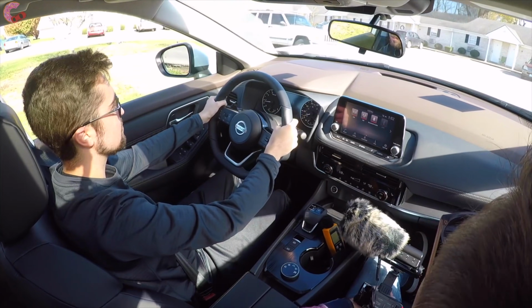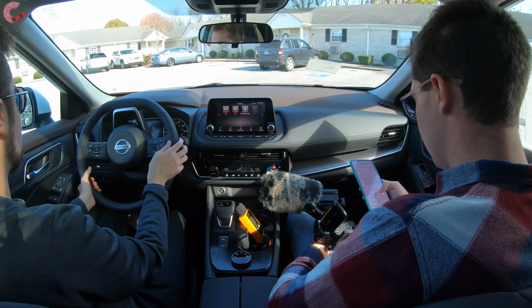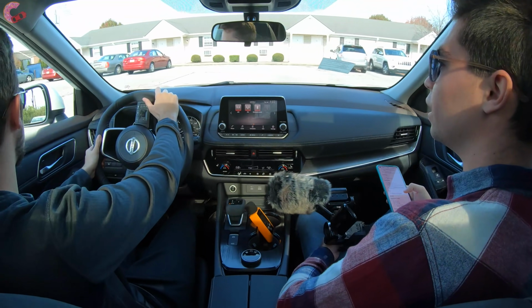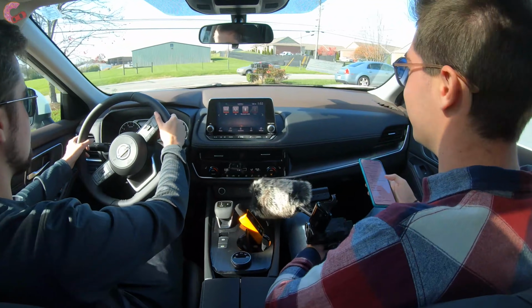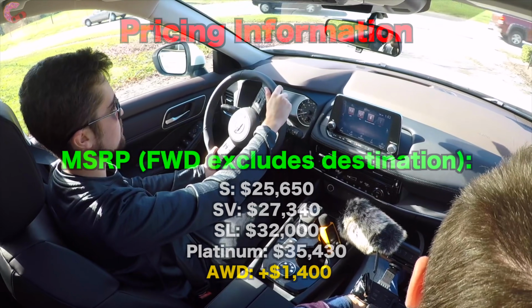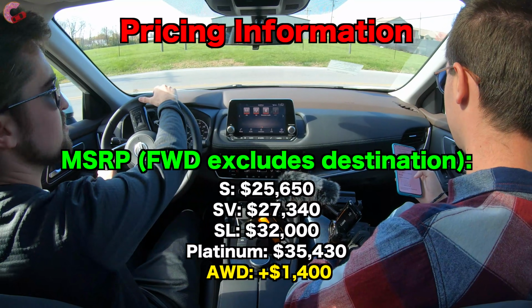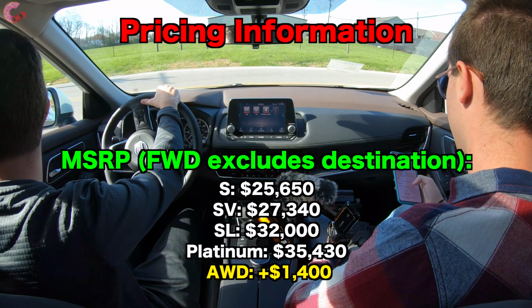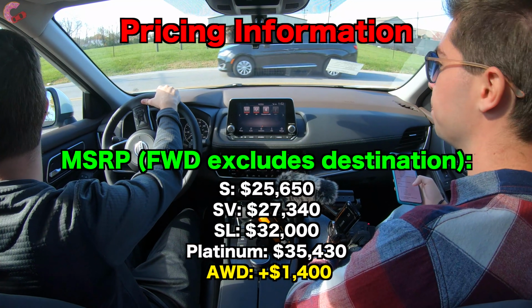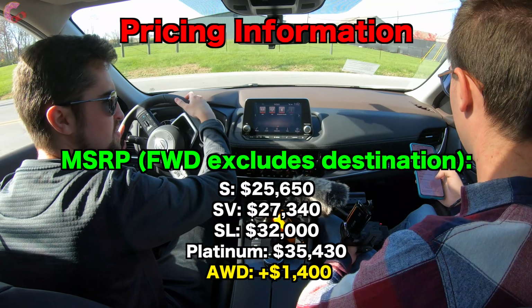And lastly, let's go ahead and talk about the pricing for this all-new Rogue. Now, prices are only going to increase about $500 for 2021, which I find very impressive. So the S is going to start at $25,650, SV $27,340, SL $32,000, and Platinum $35,430. If you want all-wheel drive, you can add that for $1,400 on all those trim levels.